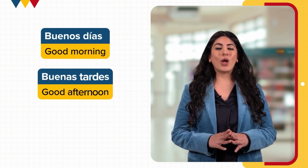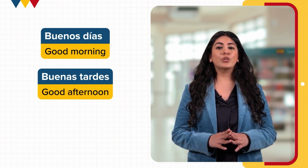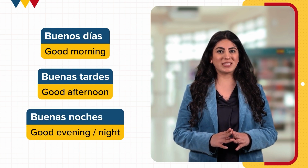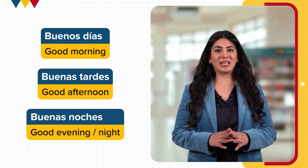This symbol here is called an accent. We will be talking about this in the 3rd topic of this module when we talk about alphabets, accents, and pronunciation. We don't have to worry about this right now. Just remember the word, its meaning, and its pronunciation. Buenos Dias. Then we say buenas tardes. Buenas tardes when we want to say good afternoon. And we say buenas noches. Buenas noches to say good evening or good night.